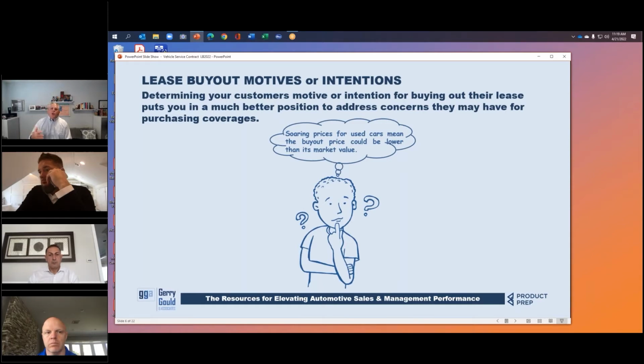So again, you need to use their intentions or their motives to sell them product. Determining their motive and intention for buying out their lease puts you in a better position to address concerns after you share the coverages that are available to them.